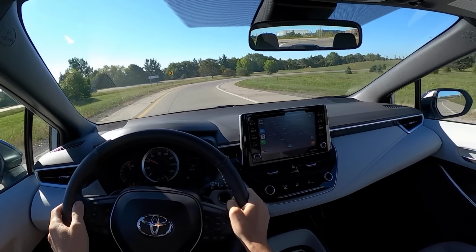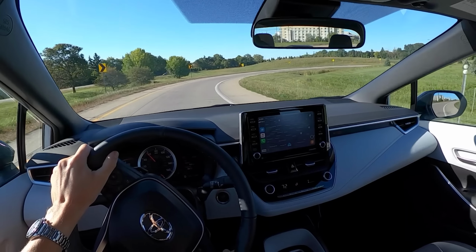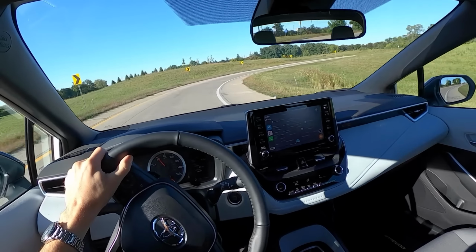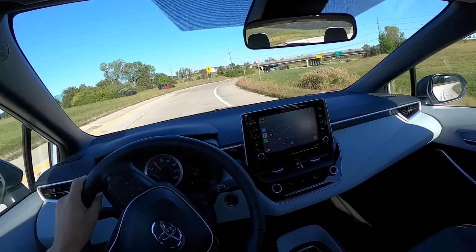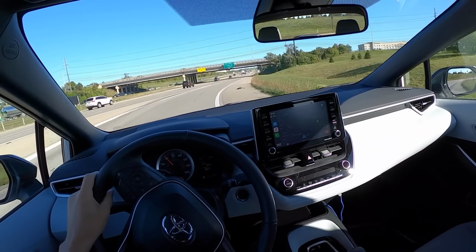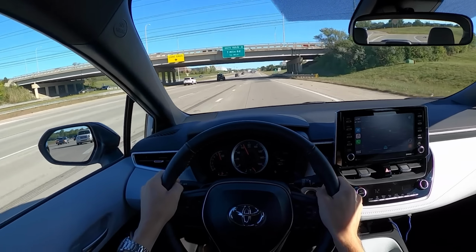This thing is fun to drive. It's definitely got a lot more sharpness in the handling department. The ride quality, though, is super stiff. So if you're in an area with rough roads, I'm not sure I would recommend this stiffer suspension.